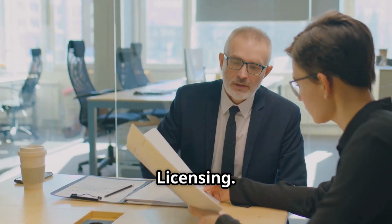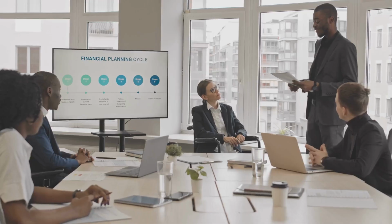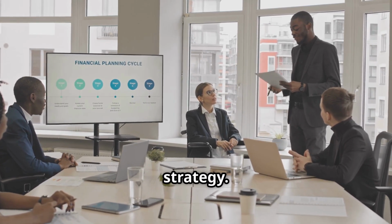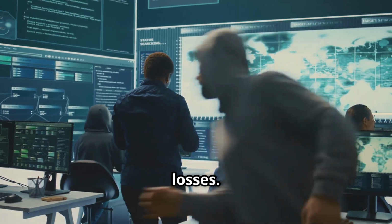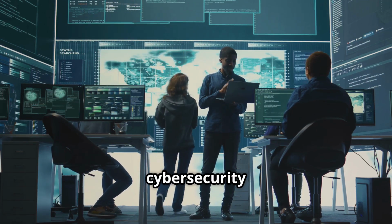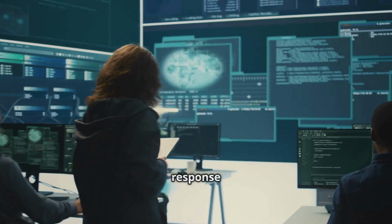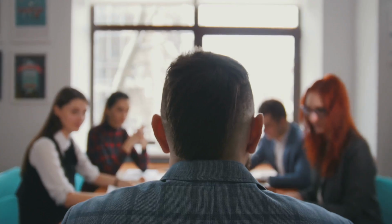CFO Action Plan for Cybersecurity Licensing. As CFO, you must own the financial narrative behind cybersecurity investments. This means embedding cybersecurity software costs directly into your risk management strategy. These are not optional expenses. They are essential safeguards against multi-million-dollar losses. Ensuring every dollar spent on cybersecurity delivers clear risk reduction. Work with IT and security leaders to demand measurable ROI, whether through reduced incident response time, stronger compliance postures, or fewer vulnerabilities.